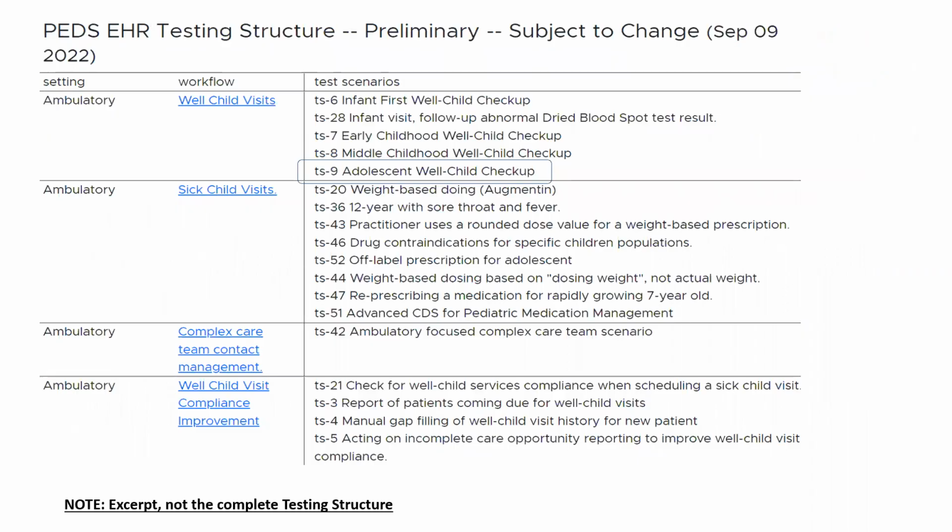And then at a next level down, we implemented another concept called test scenarios. On this slide, you're seeing an excerpt of a report that we make available to developers who are interested in looking at the program and evaluating whether they want to get tested and certified. This is called the testing structure report. You see the workflows listed, and within each workflow, there's one or more test scenarios.